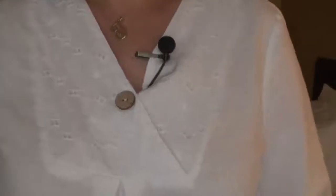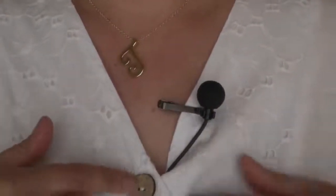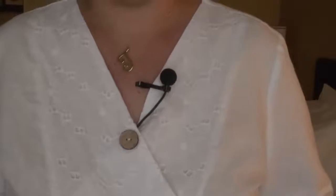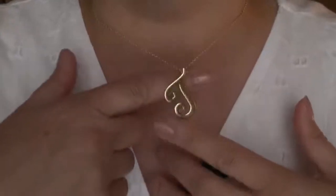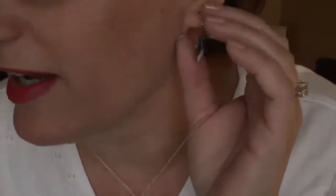Oh, speaking of what I'm wearing today, I have some pants on that I actually bought there, and they're just black. I have this cute little linen top. It has little eyelets and a button here, and then it's got a pleat that goes down the front of the bodice. I'll try to take pictures and insert them so you can see. And then today I got this gold J, which I thought was really pretty. It was only $12.